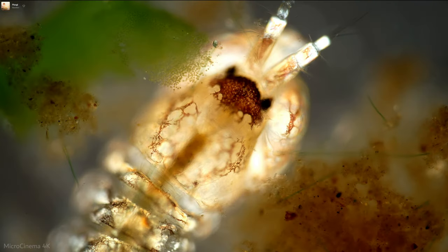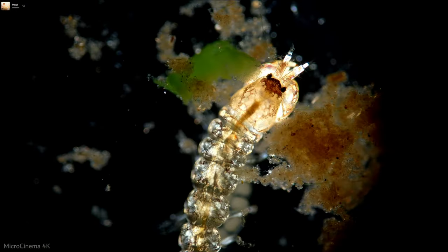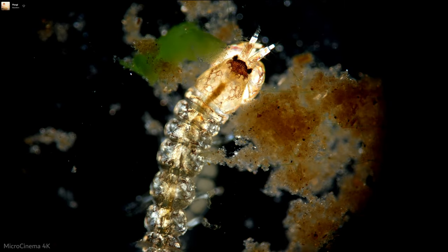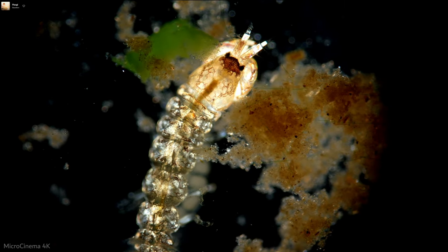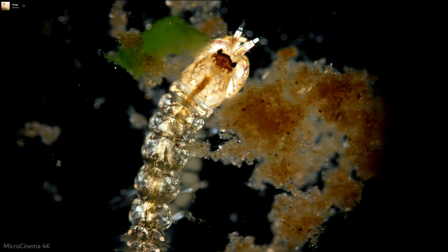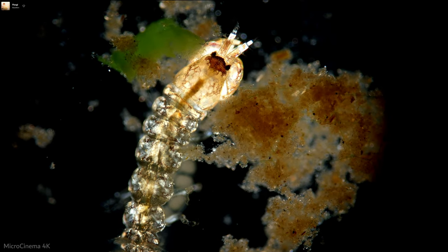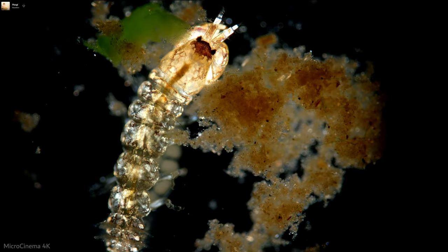Wow. Wow. Check that out. Marco says he just got his polarizer filters yesterday. Getting some cool results. Again, another reminder to anyone that's new to microscopy: polarizing film is very cheap. You can do polarized light microscopy on any microscope, and the results are often really great.